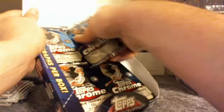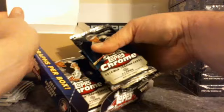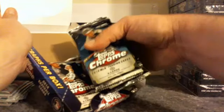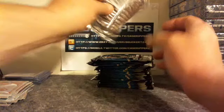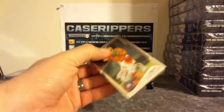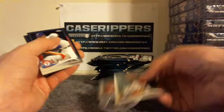From what I could tell on the shipping part of this, shipping out the first break that I had Wednesday night, pretty much all the teams got their money's worth. There was a lot of hits, a lot of inserts. I know the White Sox cleaned up. So did the Mariners. Strasburg, die cut.